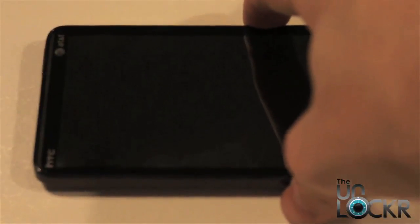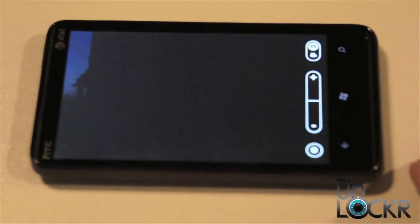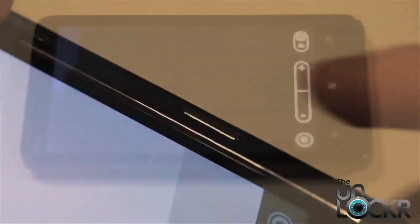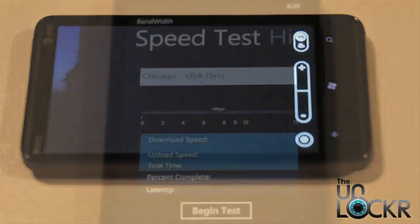Onto the camera. As with most Windows Phone 7 devices, the camera is quick to load, even from sleep mode. Also, because it's a Windows Phone 7 device, like most of them, it has a dedicated camera button, which, as regular readers will know, I think every phone should have. For picture quality though, you, of course, have to see some actual pictures and videos from the device. So we have those listed just below this video on our site. Check those out and come to your own conclusions.